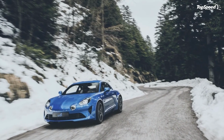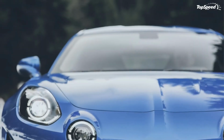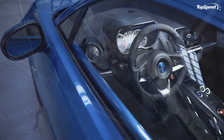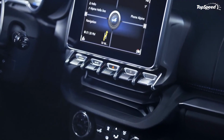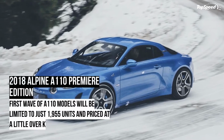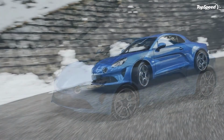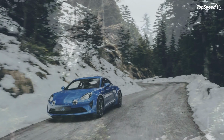References: Renault Alpine A110. Read our full review on the Renault Alpine A110. Alfa Romeo 4C. Read our full review on the Alfa Romeo 4C. Audi TT. Read our full review on the Audi TT. Renault Alpine A110. Read our full review on the Renault Alpine A110.